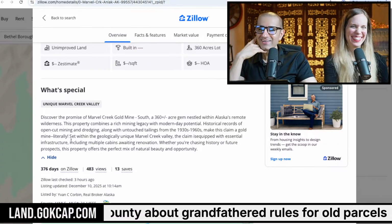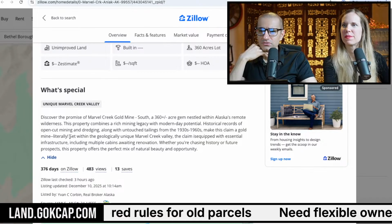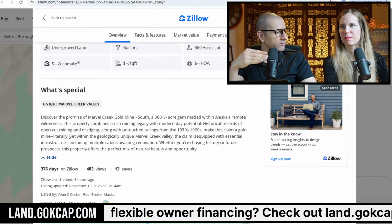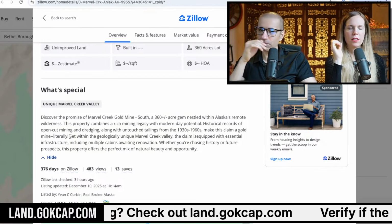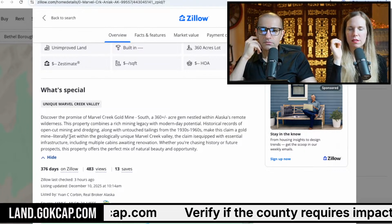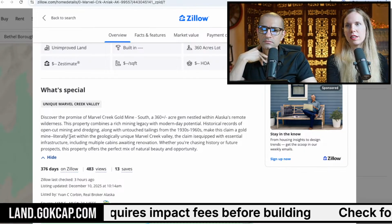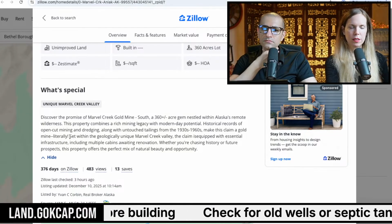Yeah. All right. So untouched tailings from the 1930s to 60s make this claim a gold mine, literally. I mean, once again, they've already sifted for gold. This is like the remaining, right? There could potentially be more gold, but most of the gold is gone. It would likely be in small quantities, and as we just found out, it'd probably not be so cost effective to recover any of those. And it's possible those tailings would actually be a liability that you end up having to spend a fair amount of money cleaning up.